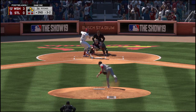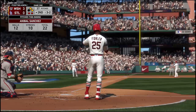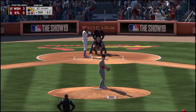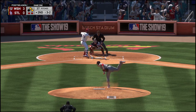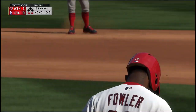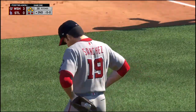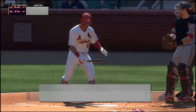The 3-2 pitch, and it's fouled away. Another full count pitch home, and he misses with it for ball 4. So the bases will be loaded now with 2 away. Well, this guy's been prone to giving up walks and bunches, and that's already 2 walks here in the early going. We'll see if this continues to be an issue for him as this start continues.